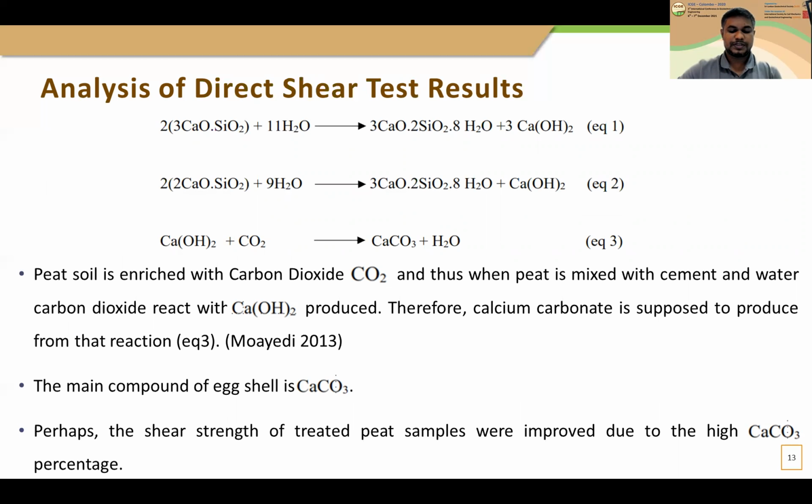Peat soil is enriched with carbon dioxide, and thus when peat is mixed with cement and water, carbon dioxide reacts with the Ca(OH)2 produced. Therefore, calcium carbonate is produced from that reaction as in equation number 3. The dominating compound in the eggshell is calcium carbonate. Adding eggshell powder to this peat cement mixture would result in a higher calcium carbonate percentage. Hence, this is one of the reasons that the shear strength of the peat samples mixed with cement and eggshell powder was improved.